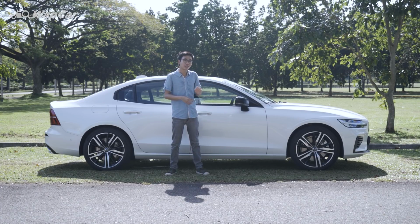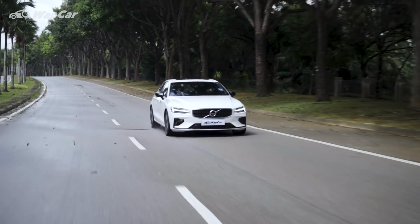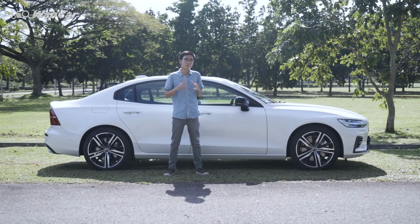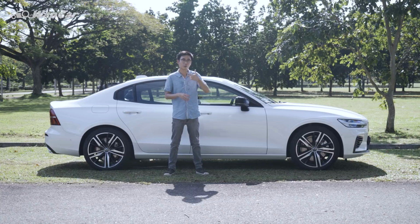And the R-Design body kit just adds that spicy, sporty flavor without overdoing it. I love how the car looks fast standing still, but when in motion, I am just lost for words. It may be because of the novelty, because you don't see as many S60 as a 3 Series or a C-Class on the road, but I'm telling you, I hardly swoon over a car's design, and this, I am absolutely in love.